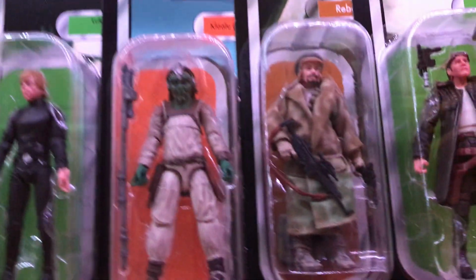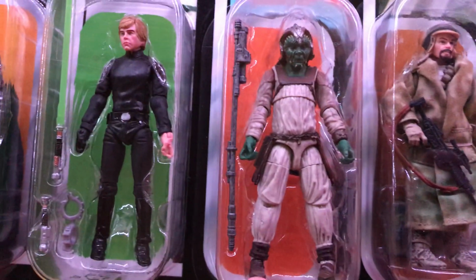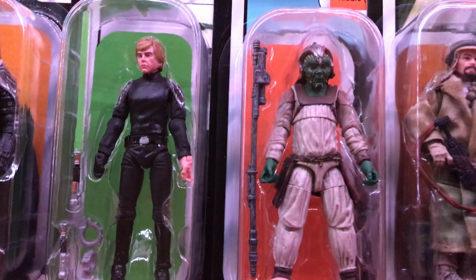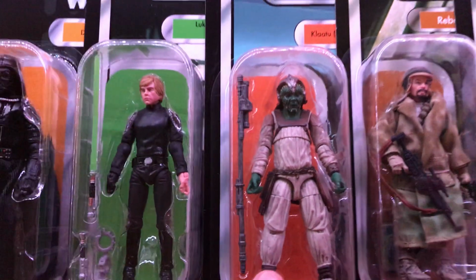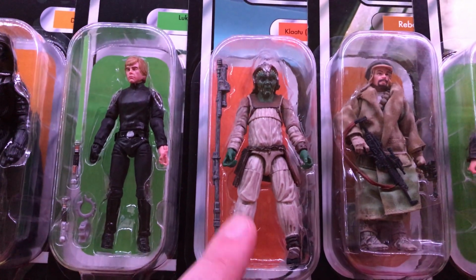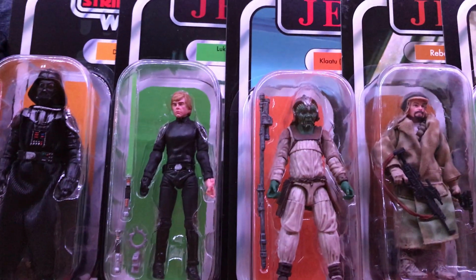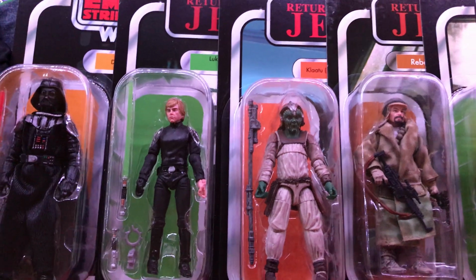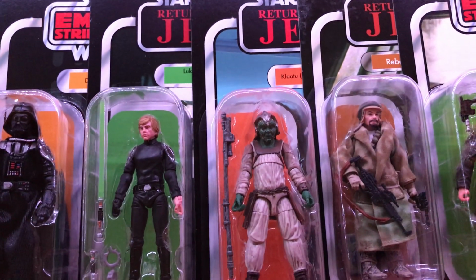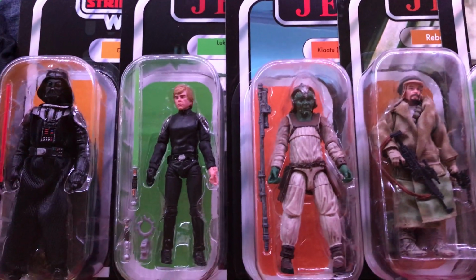So again, a couple of Return of the Jedi figures. The Klaatu I had to really get, because it's an excellent looking figure, brand new. I'm going to open them up. I really do want to, because I have the Power of the Force 2 skiff and I'm going to get the new skiff. I don't have the barge. The barge is just so much money. I really want it, but at $500, I almost can't justify that on one purchase. Not right now at least.